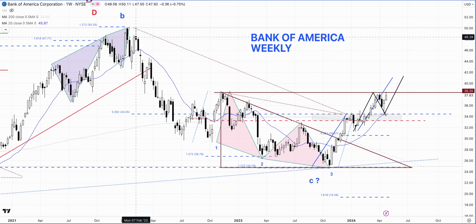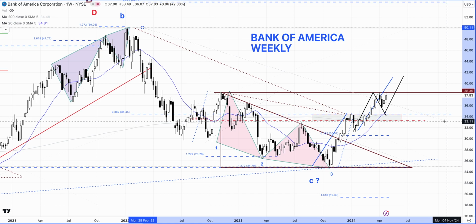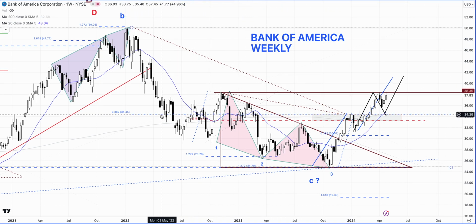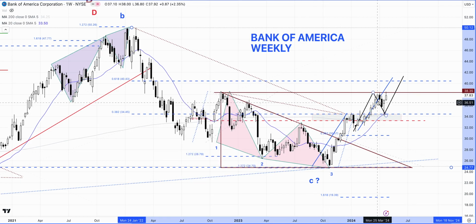Now if we were to take a retracement right from the highs to the lows, in fact I have that here. If we get the 50%, it's already above that, so that's good. Yeah, the 61.8% retracement also comes around roughly $40.50. So this region is gonna be around $40 to $41 per share level. A really important one to watch.